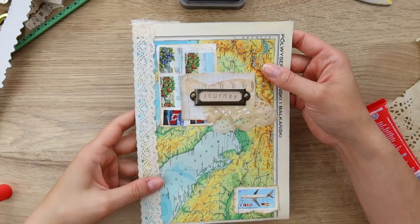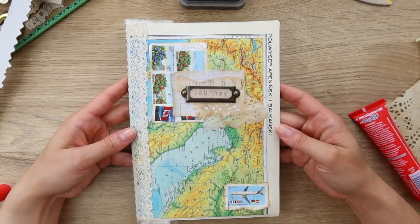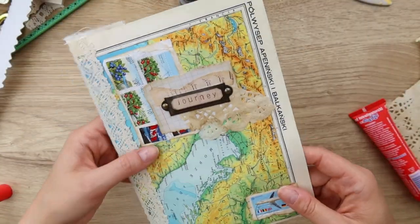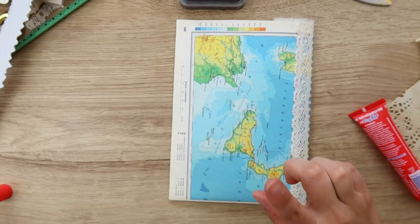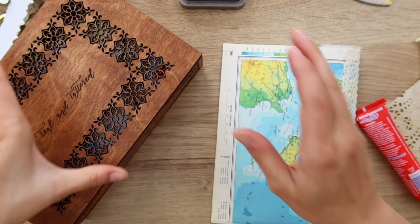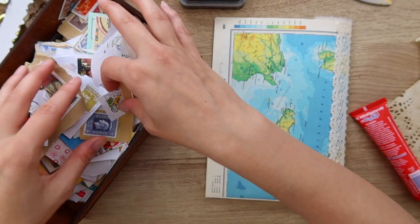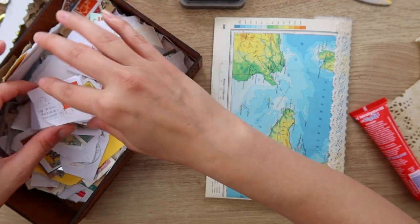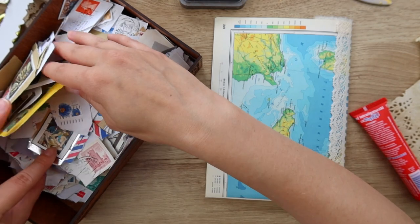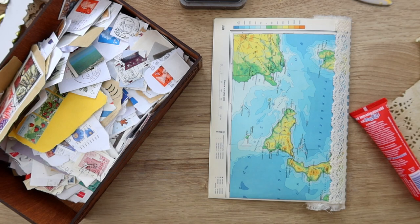Okay, so we can actually see how it looks now that I folded it. And I love how it looks. Oh, I love it. I love it. I think I could add one more scrap, like the stamp scrap, to the back, maybe here, to kind of tie both of those sides together. So do I have something? This is gorgeous, again from Canada.